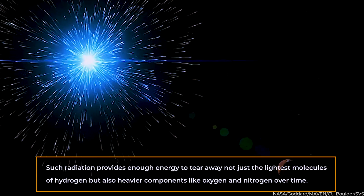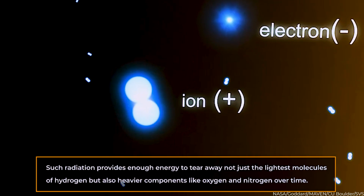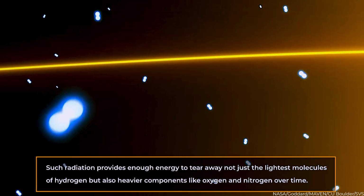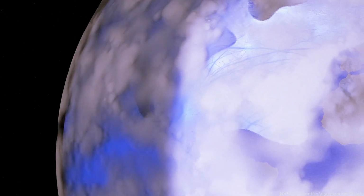According to research, Proxima B experiences periods of severe ultraviolet radiation hundreds of times more potent than Earth does from the Sun in the habitable zone of its star Proxima Centauri. Such radiation provides enough energy to tear away not just the lightest molecules of hydrogen, but also heavier components like oxygen and nitrogen over time. This means there is a chance that water exists on Proxima B and has an atmosphere that protects it from extreme heat while also scattering heat to its dark side.